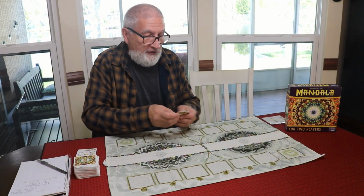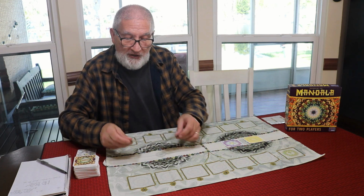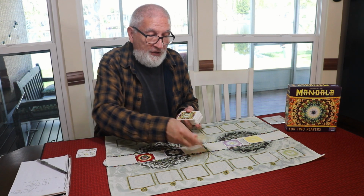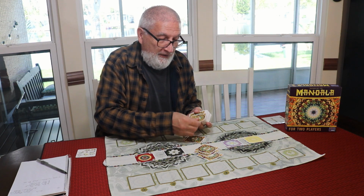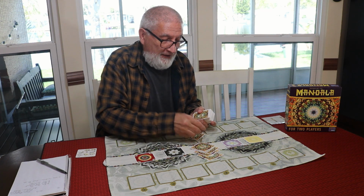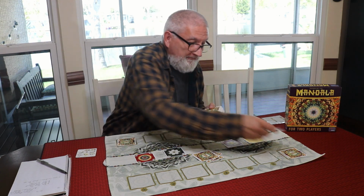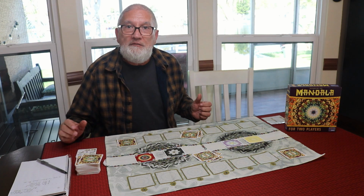First of all, you take 2 cards and you put 1 card in each of the mountain areas of the mandalas, the 2 mandalas. Then you deal out 6 cards to each player, and that's your hand of cards. And then each player gets 2 cards in their cup to start the game. There we go. We're ready to play Mandala. That's how quick it is.